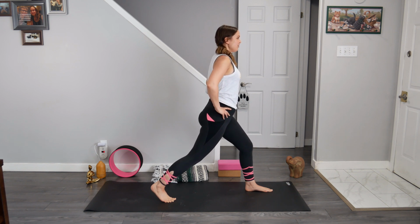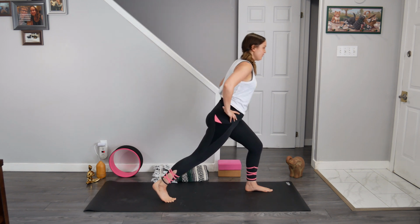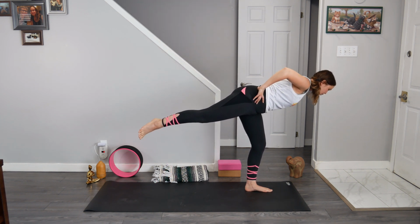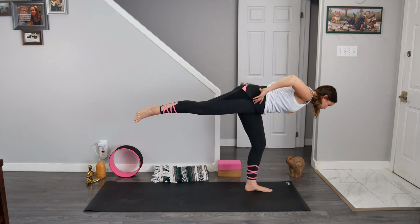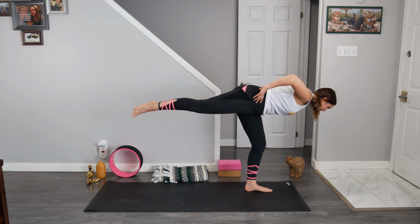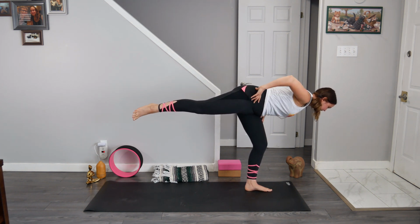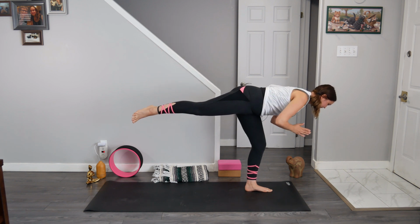And then on your next exhale, begin to lift the back foot away from the earth, hinging forward at your hips. Yep, we're going into a Warrior 3. Torso roughly parallel to the mat, back leg roughly parallel to the mat as well. I also find it useful to find a small micro bend in my standing leg to keep me nice and steady.